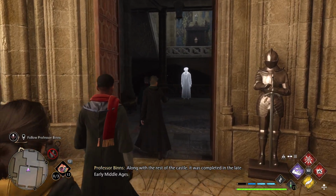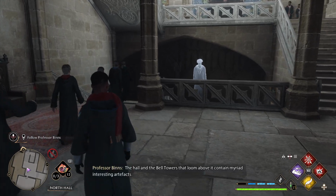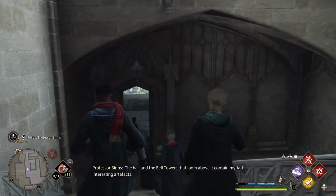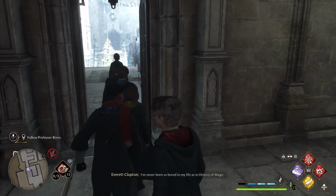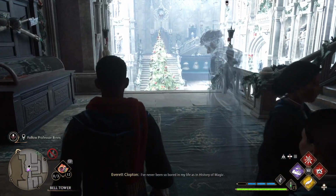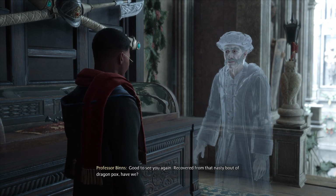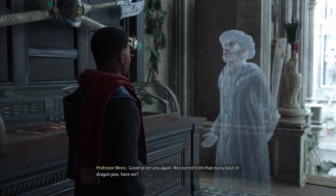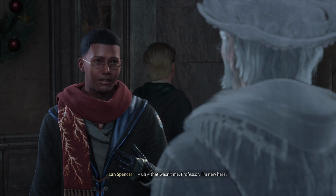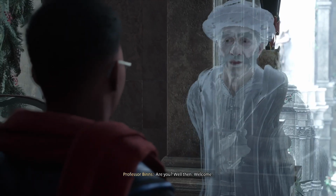It was completed in the early Middle Ages. The hall and the bell towers that loom above it contain myriad interesting artifacts. This man should be falling through walls, man. Good to see you again. Recovered from that nasty bout of dragon pox, have we? That wasn't me, Professor. I'm new here. Are you? Well then, welcome.